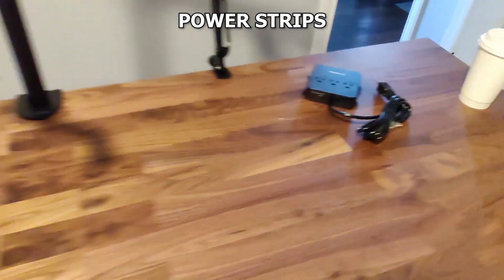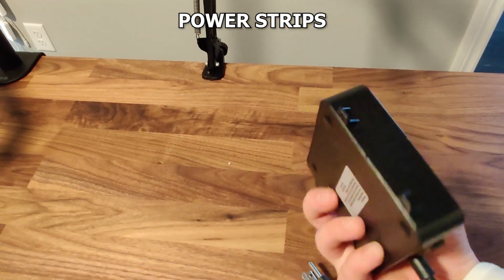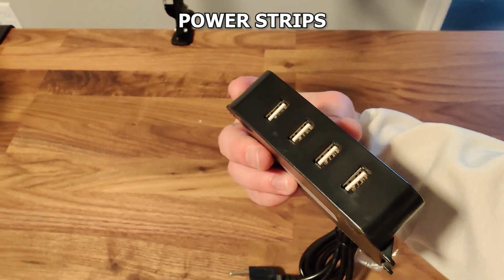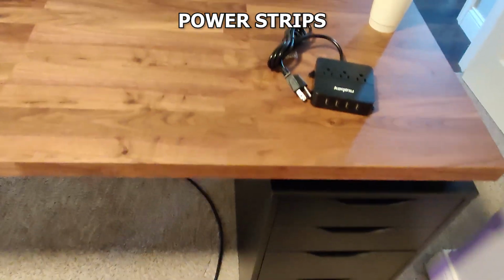Another issue was charging USB devices like my phone or other peripherals that don't necessarily need to be connected to the computer, but do need to be powered. So I got this bad boy, and that's going to go right under the desk.